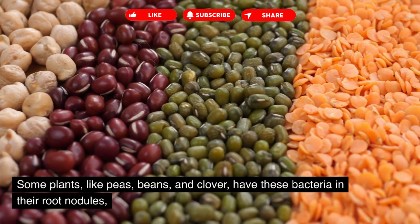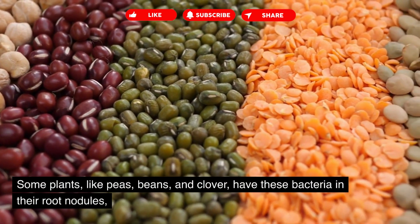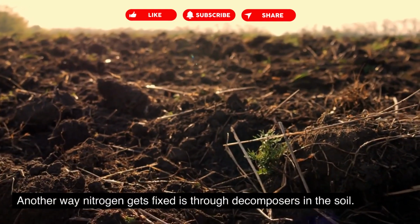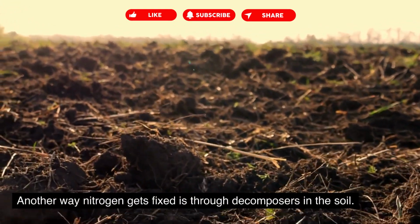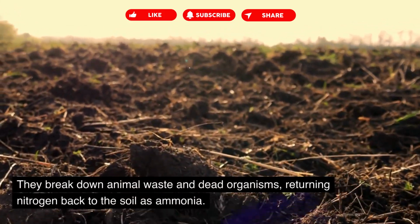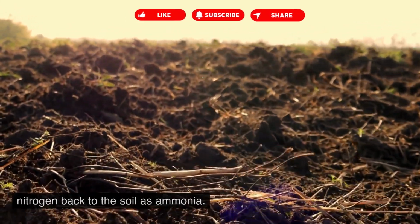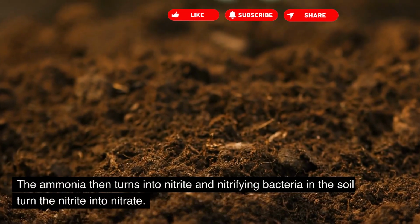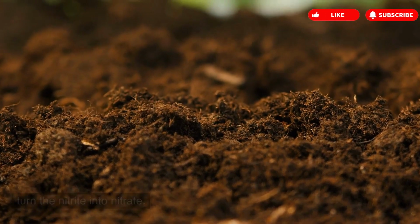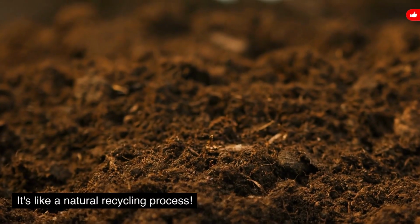Some plants, like peas, beans, and clover, have these bacteria in their root nodules, which is pretty neat. Another way nitrogen gets fixed is through decomposers in the soil. They break down animal waste and dead organisms, returning nitrogen back to the soil as ammonia. The ammonia then turns into nitrite, and nitrifying bacteria in the soil turn the nitrite into nitrate. It's like a natural recycling process.